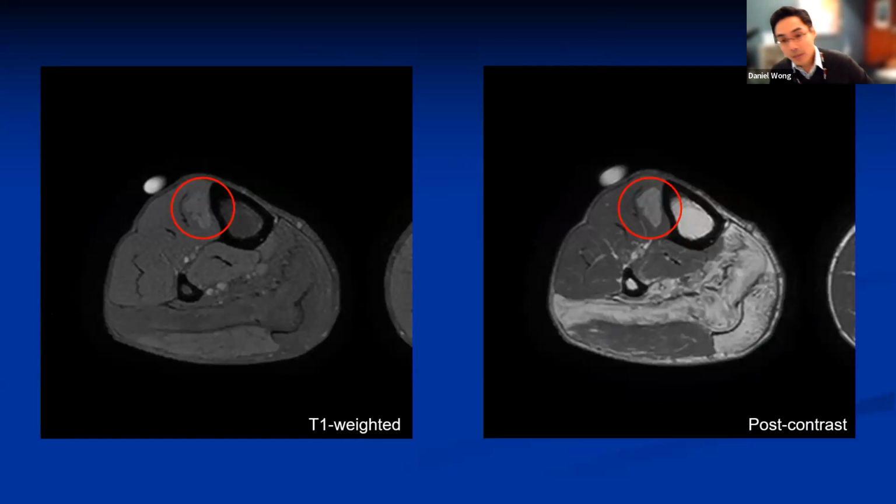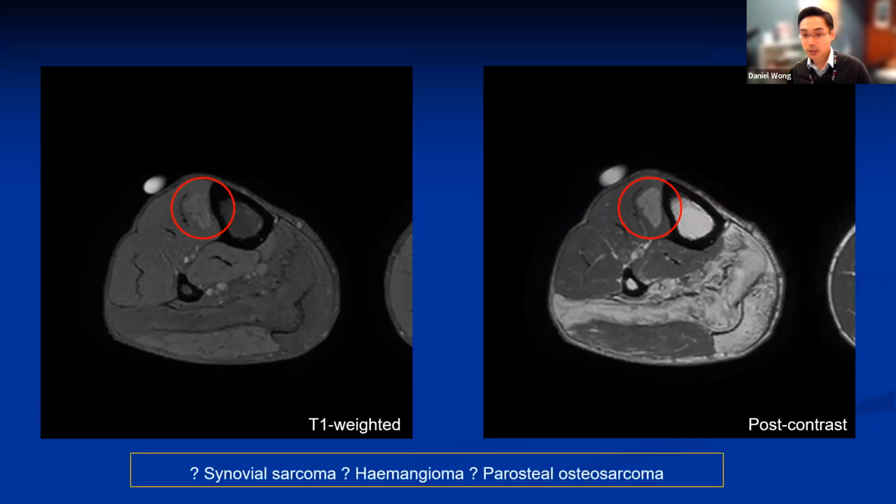On MRI, the mass is entirely situated within the tibialis anterior muscle. It has a slightly increased signal on T1 weighted sequences. I haven't shown you the T2 sequences here, but that was also mildly increased. And there's fairly homogeneous post-contrast enhancement. Because of the calcifications, our radiologists offered a diagnosis of either synovial sarcoma or a hemangioma with calcified phleboliths, and because of its location on the surface of a long bone, they also suggested perhaps parosteal osteosarcoma.